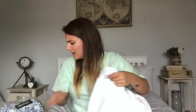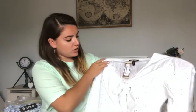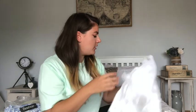Ooh, I like that. I like that a lot. That is really, really cute. Like, really cute. I'm really excited about this piece. Size 12. Yeah, I'm gonna try that one on. Here we go. And let's chuck that there.